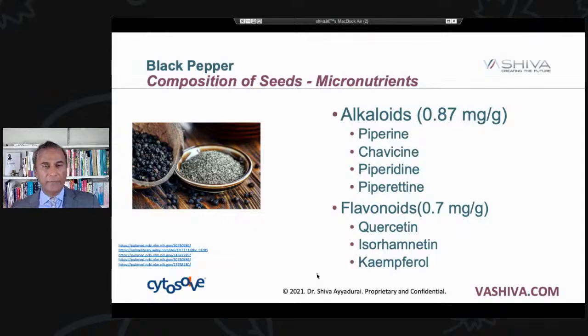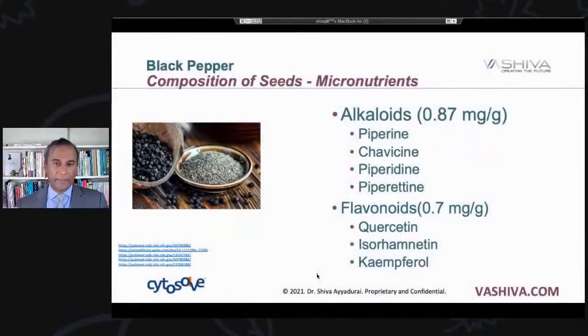And then we have three kinds of flavonoids. Quercetin, everyone knows, we've talked about quercetin before. Quercetin is an ionophore. We've talked about how if you take quercetin with zinc, it allows zinc to pass through the cell membranes into the cell. Very, very good for stopping viral replication of RNA. A lot of papers written on that. Isorhamnetin and kaempferol. Kaempferol, again, very, very powerful. So those are the flavonoids and the alkaloids.